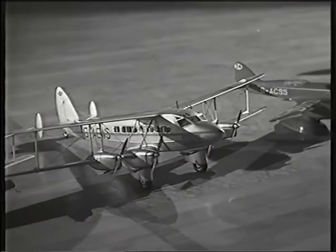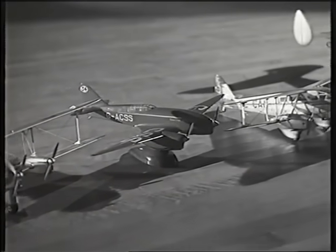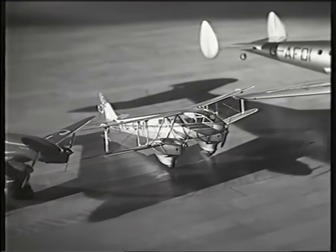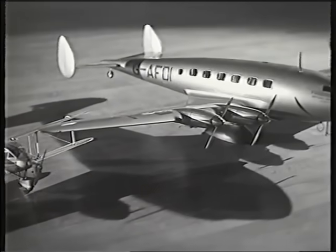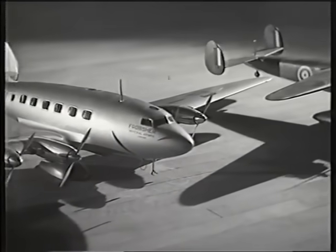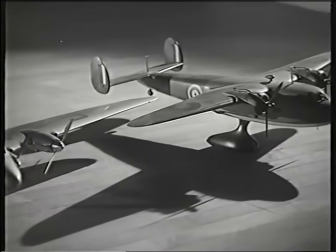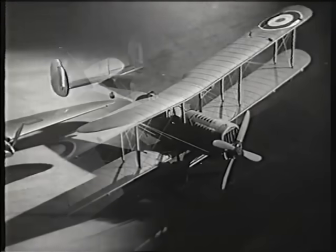The DH-86 for the Imperial Mail, Singapore to Brisbane. The Little Comet, victor in the great race to Australia. The Dragon Rapide, champion of economy with the small load. The Albatross liner of 1938, which cut the London to Paris time to within the hour. The Flamingo all-metal liner, which first appeared on the London to Jersey service in '39.